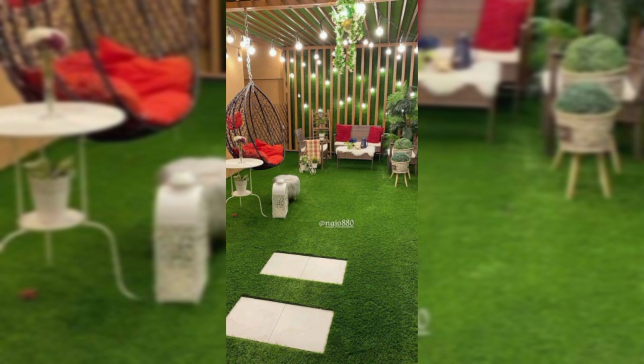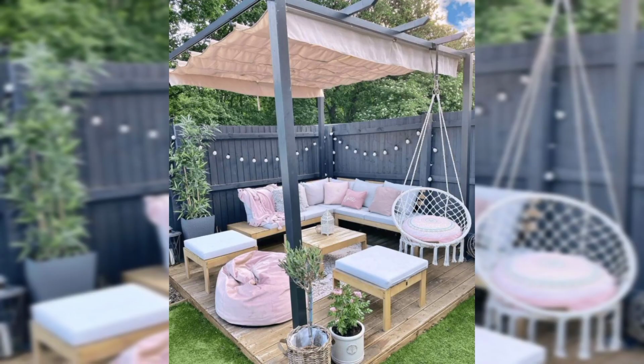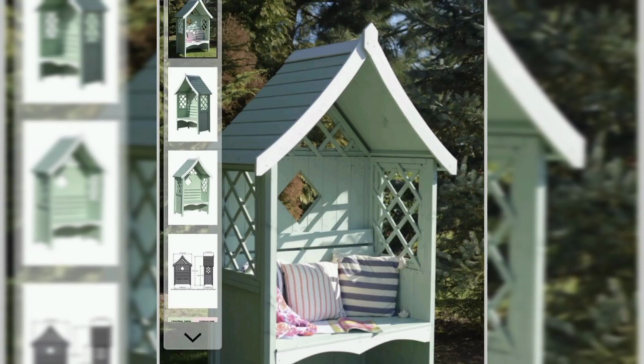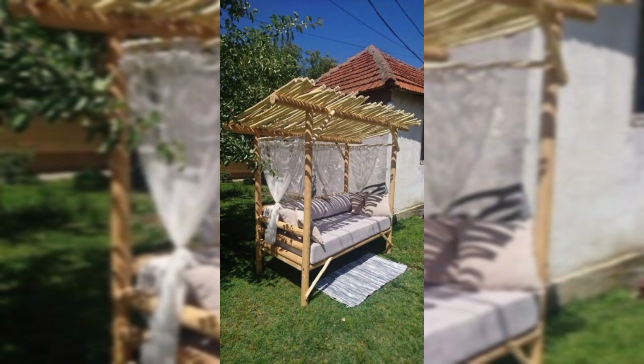Pick a location that has a nice view, is protected from the wind, and gets plenty of shade if you live in a hot climate. Decide on the type of seating you want: benches, chairs, swings, or a combination of all of them. Also, you can lay down some cushions on the floor for the best seating arrangement. Make sure the seating is comfortable, sturdy, and durable.